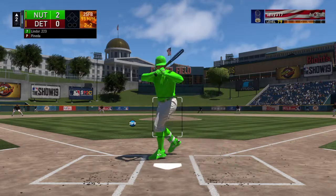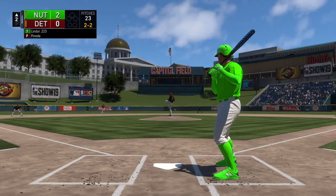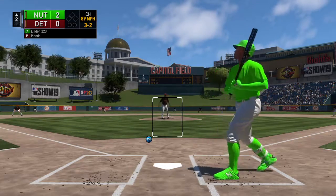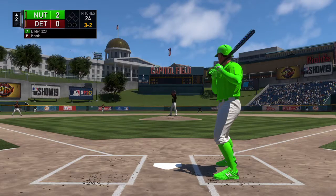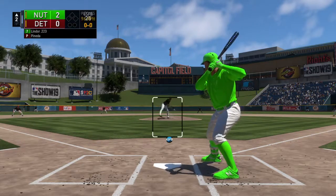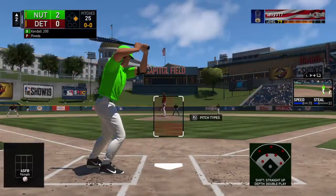2 balls and 2 strikes, the count to Francisco Lindor. Kind of pitching him backwards in this AB. Soft stuff early, then those last 2 were fastballs, trying to get it right by him. 3-2 now. And that misses for ball 4, so it's a leadoff walk here to start the second.